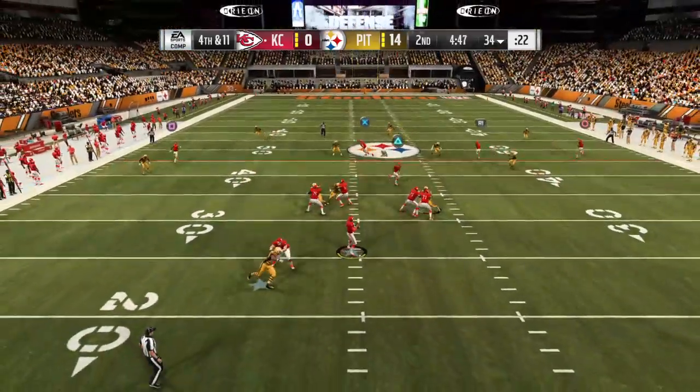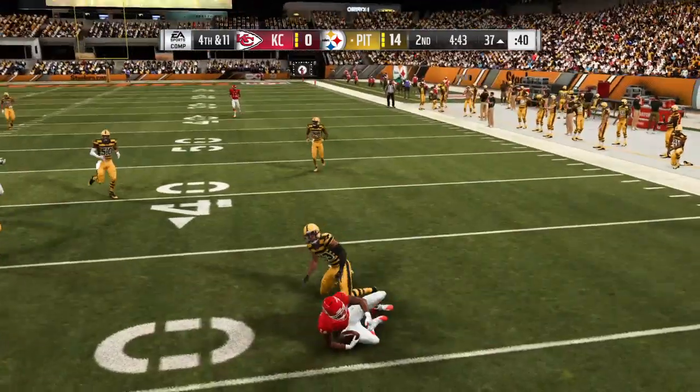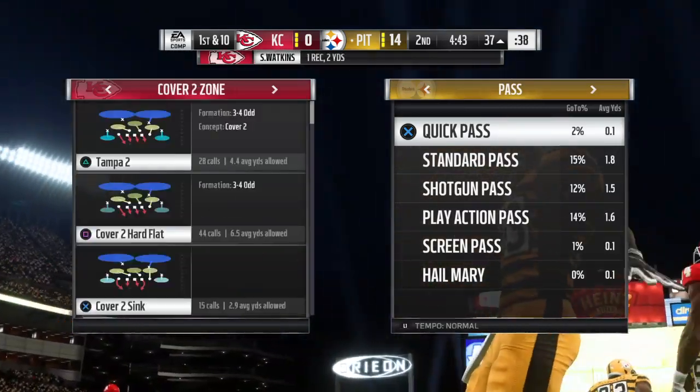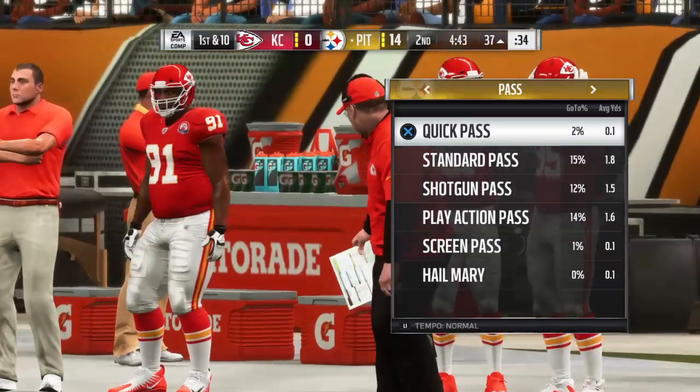They're going to try and throw. Looking right side, and that's complete to Watkins. But they're going to wrap him up as he'll go down well short of a first. Boy, a real head-scratcher there. And that will force a turnover on downs.